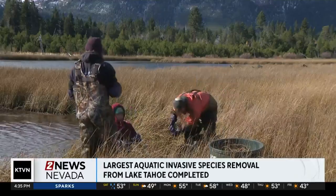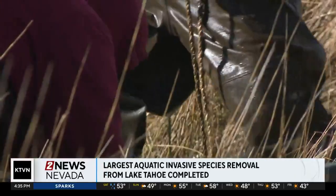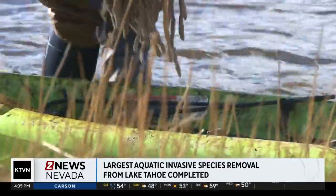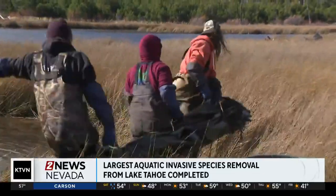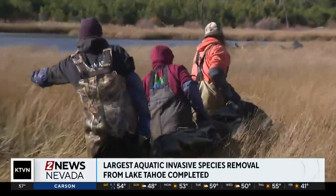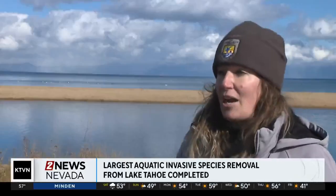The removal of AIS will allow for the natural habitat to return home. The Lahontan cutthroat trout will be one of the main beneficiaries. While it'll be exciting for anglers, the ties with these fish go deep. It also is a really important cultural piece for our native Washoe tribe. It's an important cultural fish that they've used for generations, so it's putting that back in the landscape.